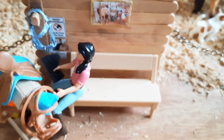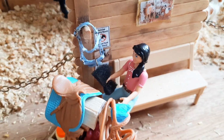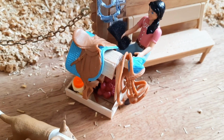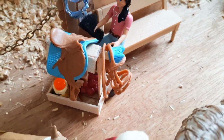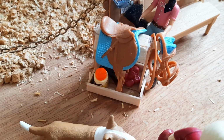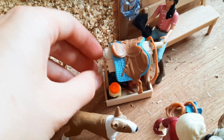And again out the front there is a bench, but this one has Stacey sat on it, and she's just cleaning her tack on this tack stand that I made. So yeah, it is a lovely light sky blue set of tack. And in the bottom there is some stuff. Let me just grab this so we can have a look. Oh goodness, it's all falling off. Let me look.